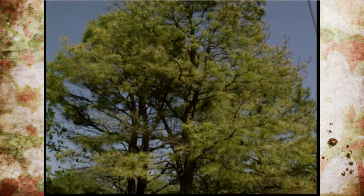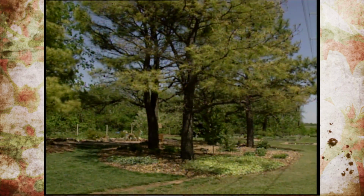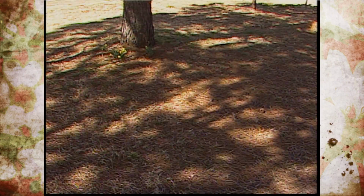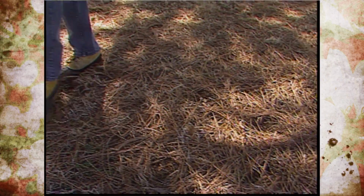You need to try to prevent it from spreading more and reinfecting, so you want to cut out the dead branches as they start to die. And then when the needles do fall in the fall, you need to rake those up and compost them or put them in another flower bed away from the pine trees, because if the needles stay on the ground, moisture and the wind can cause it to reinfect the tree. So sanitation is very, very important.